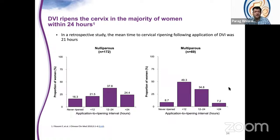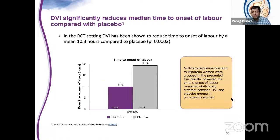In a retrospective study here, if you look at the slide very carefully, we realize that in multiparous women, labors take place earlier as compared to nulliparous women, and the mean time to cervical ripening was much faster in the multiparous women. If you look at the slide carefully, almost 93% of women did have better ripening within 24 hours, and almost 75% of women did have cervical ripening within a span of 24 hours. Nulliparous and multiparous women were grouped in the presented trial.